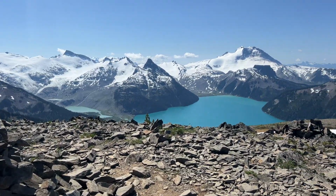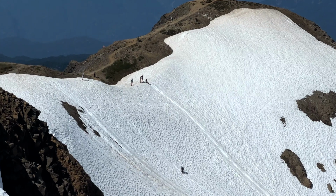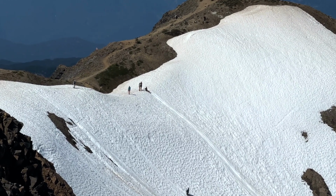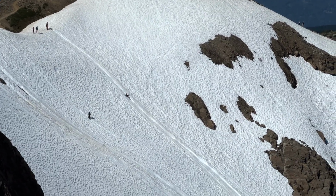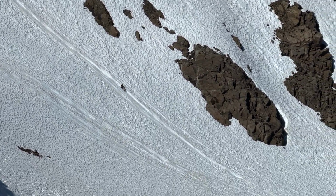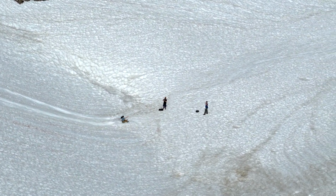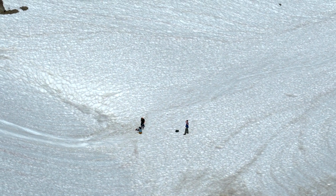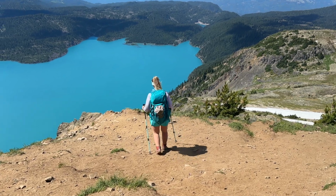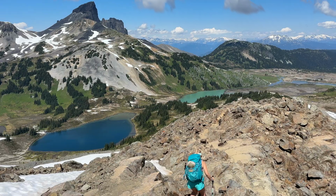A popular thing to do here is slide down the snow from the top of Panorama Ridge, which looked super fun. But we tend to be risk averse in the backcountry since medical help is so far away. And honestly, we didn't find the hike to be that hard, so we didn't mind hiking down.